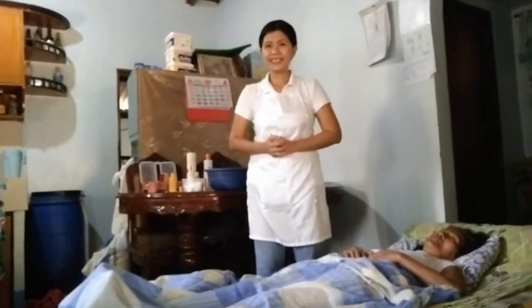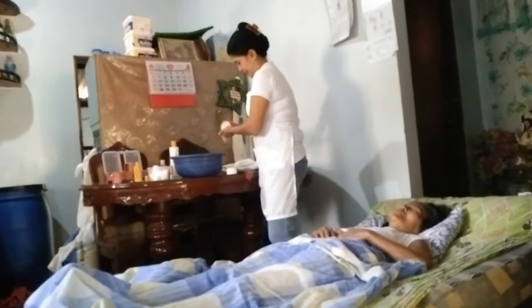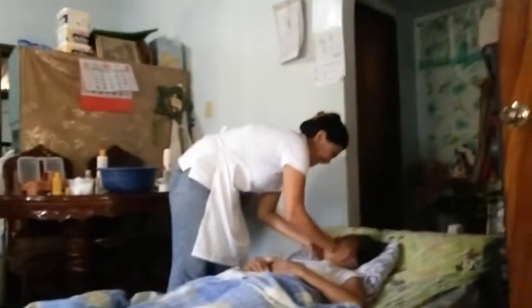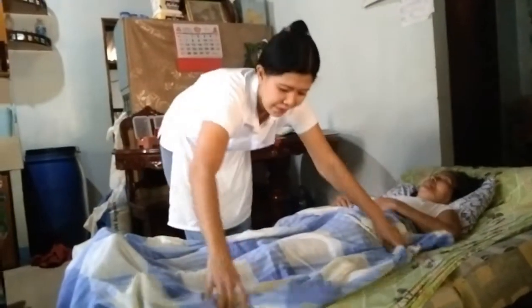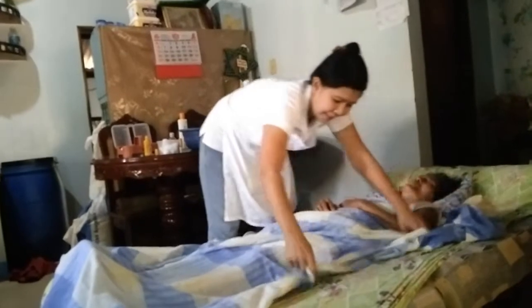Assist the client with grooming aids. Nilagyan po kayo ng tuob ha. Ganda ni nanay. Bagong ligo. Then, arrange the bed for the client's comfort and safety.